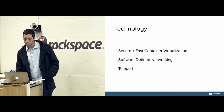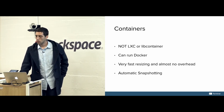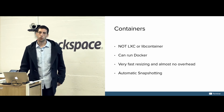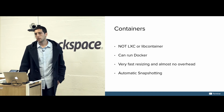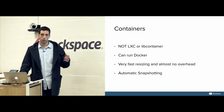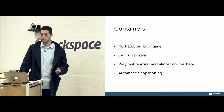All right. So let's talk a little bit about the technology that makes this possible. So we work on containers. Containers are basically the way that we control processes in Linux. And we did not use LXC or libcontainer. We did our own custom container implementation. It's the terminal container implementation. We can run Docker inside of our container implementation. The same is not true of Docker being able to run terminal.